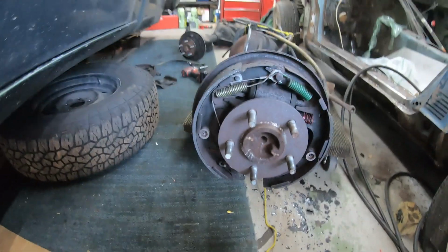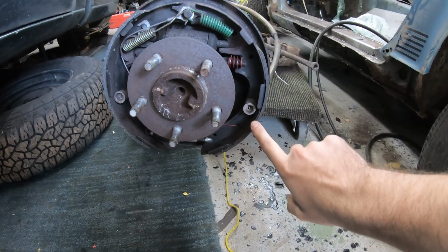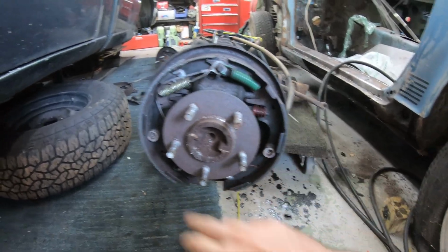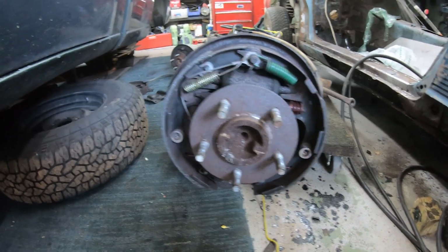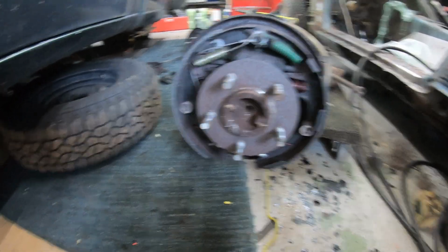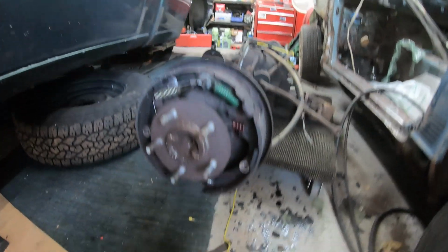But it looks like this thing's definitely had shoes replaced at some point. You can see this one is thinner than, I don't know if the camera picks up the difference, but this one's thinner, which is pretty normal. One shoe tends to take a little more strain than the other. But there's still plenty of meat on these, to the point where I don't think they need to be changed. So I'm not gonna change them at this moment. At some point I'll have to do that, but it's a shoe thing.